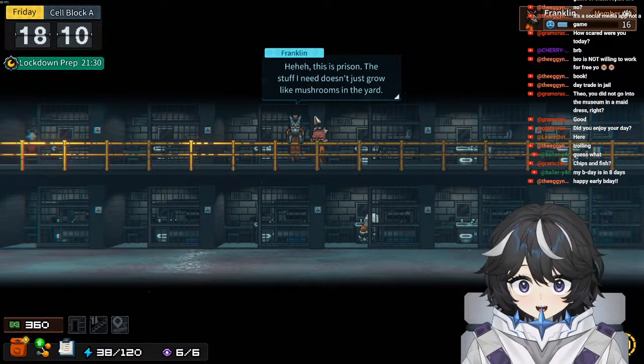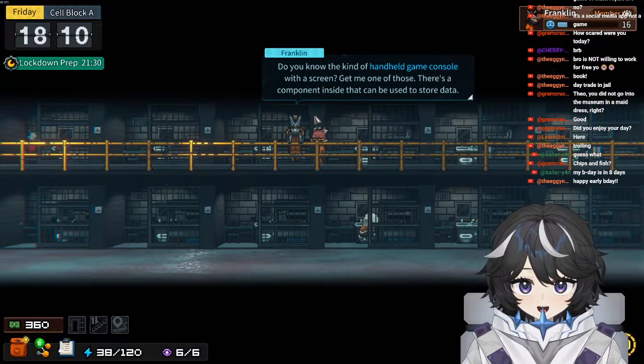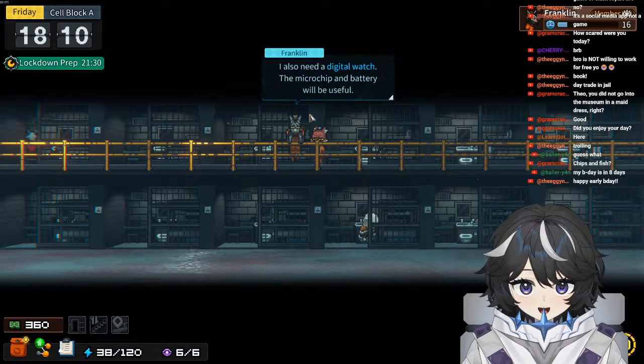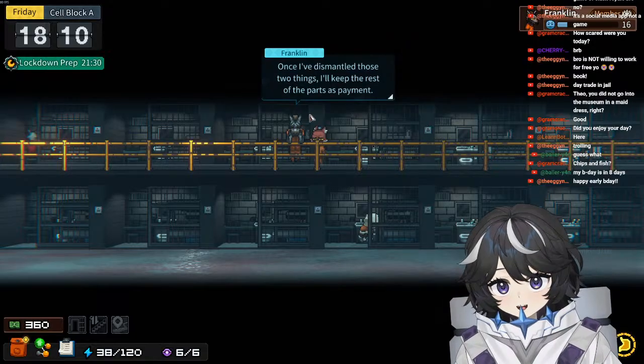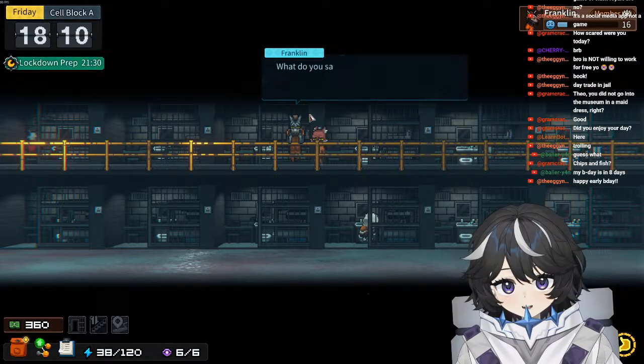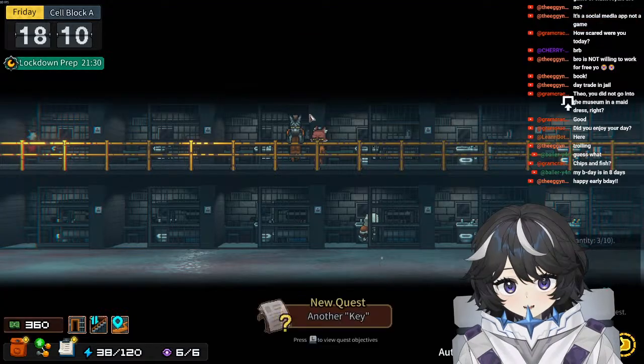This is prison! The stuff I need doesn't just grow like mushrooms in the yard. But since you believe in my inventions, I'll tell you. Do you know the kind of handheld game console with a screen? Get me one of those. There's a component inside that can be used to store data. I also need a digital watch. The microchip and battery will be useful. Once I've dismantled those two things, I'll keep the rest of the parts as payment. What do you say? If you agree to the condition, just bring me the stuff and I'll show you just what a real inventor is capable of.